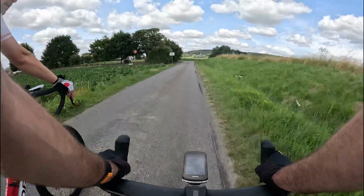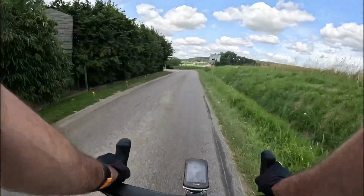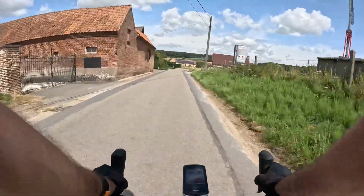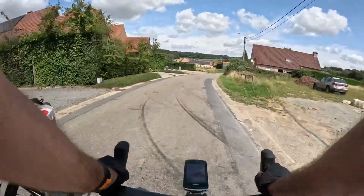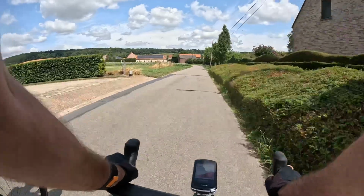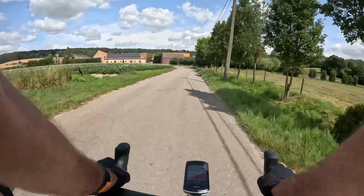So next up is the Côte de Trieu. I think also a heavy climb. That is definitely up. 1.2 kilometers, 8% average. So buckle up, because we're going up.